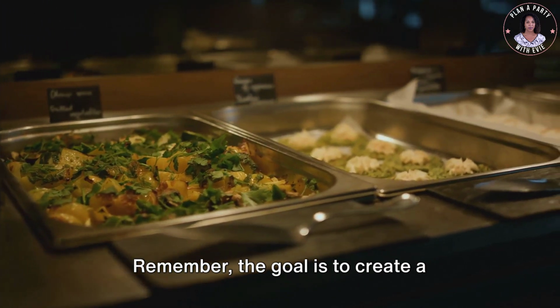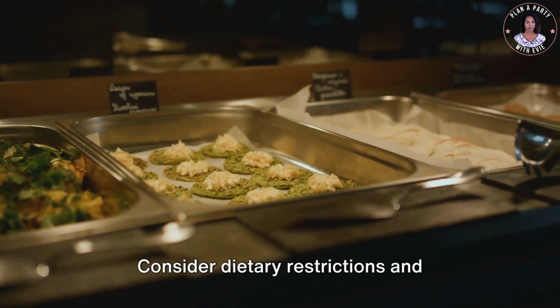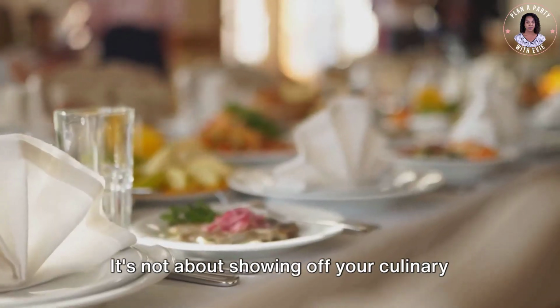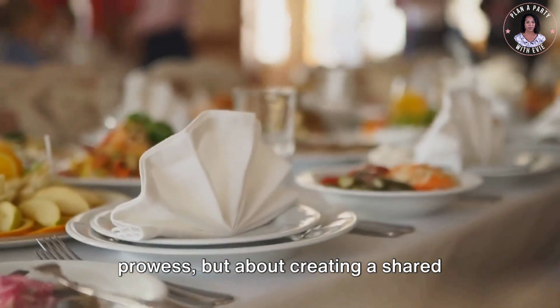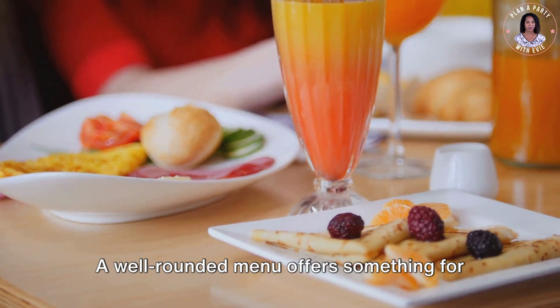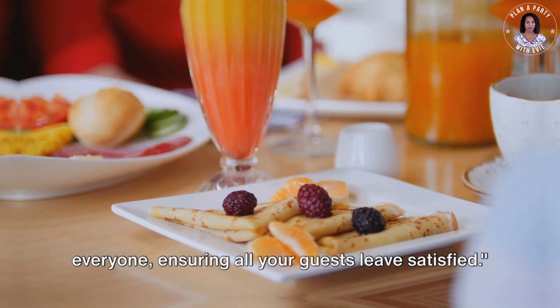Remember, the goal is to create a well-rounded menu that caters to an array of tastes and preferences. Consider dietary restrictions and allergies too. It's not about showing off your culinary prowess, but about creating a shared experience where everyone feels included and satisfied. A well-rounded menu offers something for everyone, ensuring all your guests leave satisfied.